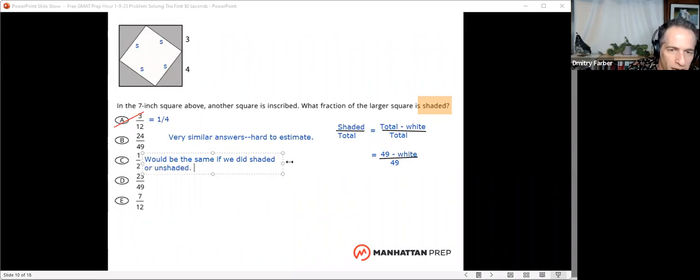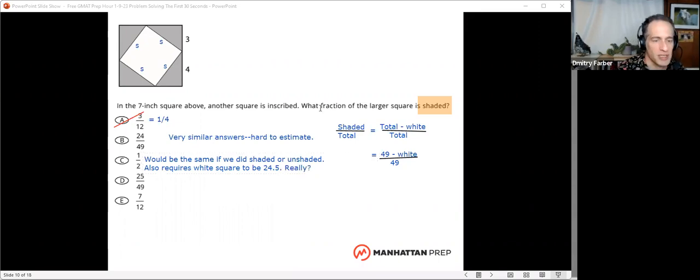It would also require the white square to be 24.5. And how would we get that? That's a very specific thing. The GMAT tends not to give us things where we're going to end up having to do a bunch of Pythagorean theorem and it comes out to exactly 24.5. Seems unlikely. So although I haven't disproven C, I'm nervous about C.